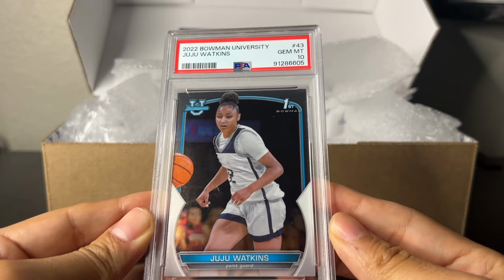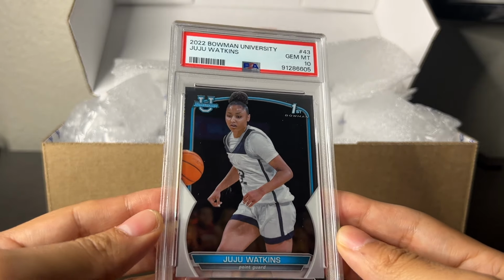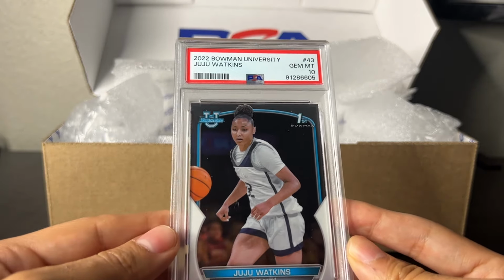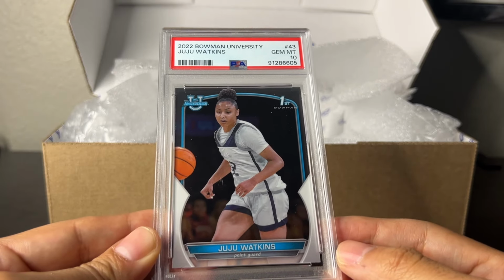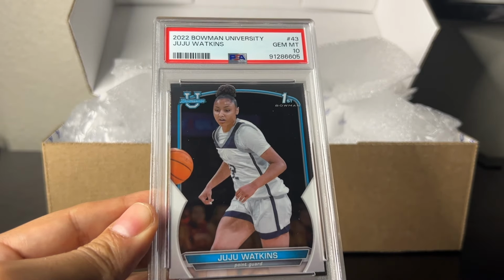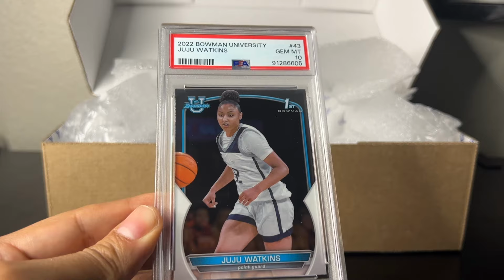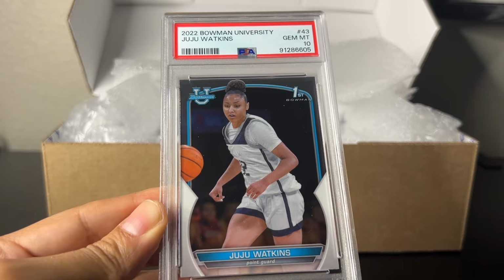And Juju Watkins base chrome, I've probably got 100 of these, and I've been scooping them up on Sport Lots, Buy Sports Cards, eBay, anywhere, dollar bins at shows. Really happy. I sent in about 4 or 5 of them. One of them was going to get a PSA 6. That's what DT said. I triggered a lot of people with my short. They said it was clickbait, get over it. This one got a 10, so I was super happy about that.